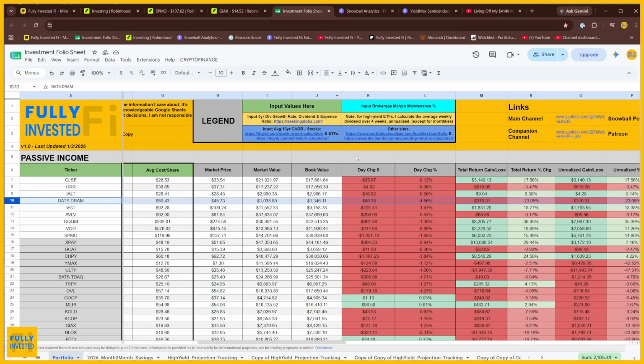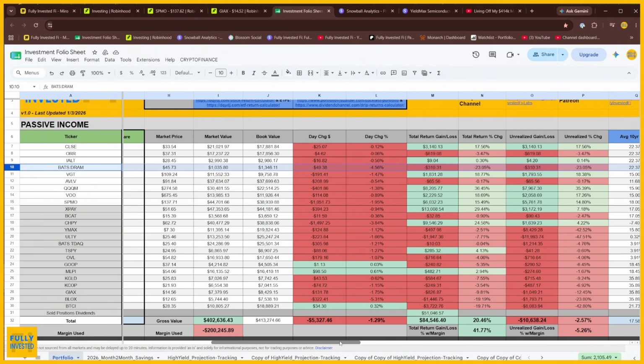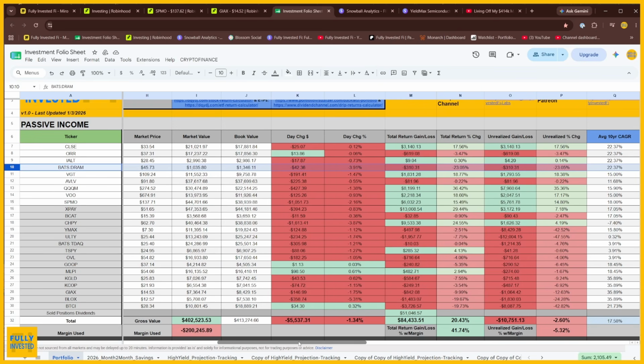So I'm actually going to take JG3's suggestion from the video this weekend and just split it equally between some of the monthlies that I have. So it kind of restricts us to a couple ones. So there's XPAY here, BCAT, TDAQ, TSPY. OVL I'm ignoring because I'm keeping that as my monthly rent income that comes in. And Goop is from my YouTube related income that comes in. So we're skipping those. So MLPI, KCOP, and KGLD is more on the hedge side. And then BTCI is part of the ultra yielders, so I'm just ignoring that one for now.